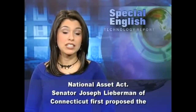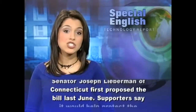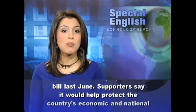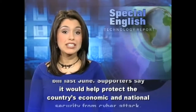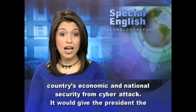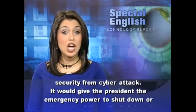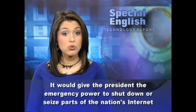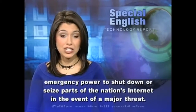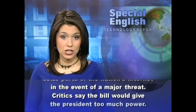Senator Joseph Lieberman of Connecticut first proposed the bill last June. Supporters say it would help protect the country's economic and national security from cyber attack. It would give the president the emergency power to shut down or seize parts of the nation's internet in the event of a major threat.